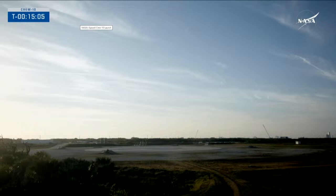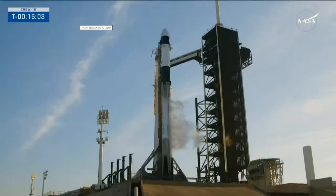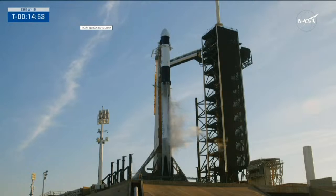The second stage will power Dragon into its initial low Earth orbit before separating, leaving Dragon to continue its journey to the space station using its own thrusters. About 40 seconds after separation, Dragon's nose cone deploy sequence will begin, exposing the guidance navigation controls that help Dragon autonomously fly to the space station.